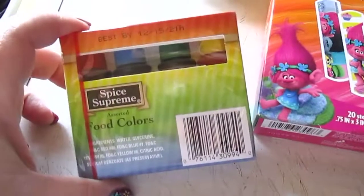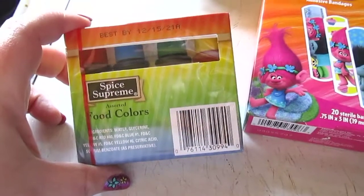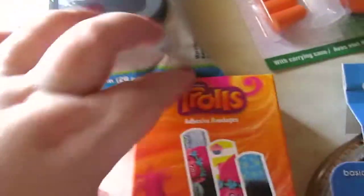So, I got some duct tape, some lighters, a random find, the food coloring. This is $1 at Walmart. These are 3 and higher. So, I definitely grabbed one. Don't need it now, but put it back for later.